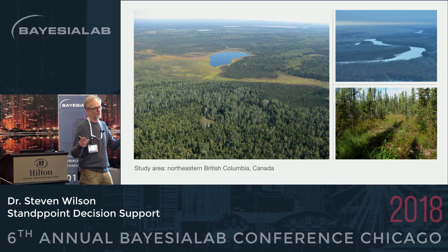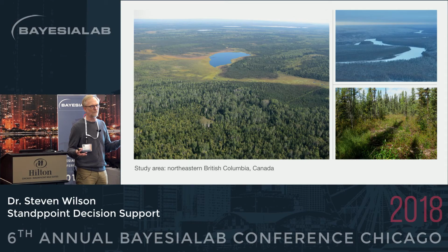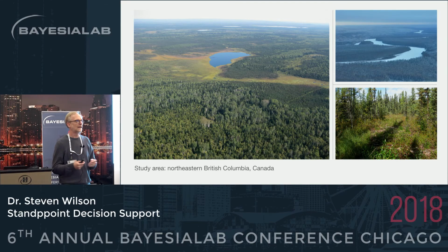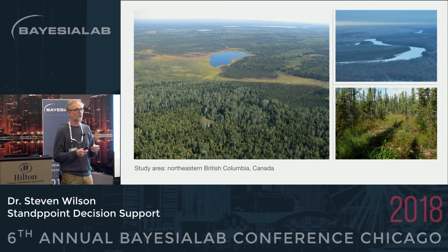So at least that's how I understand it, but that's generally how it works. They put a lot of these cut lines in, and those cut lines are really slow to recover because these are very, very low productivity environments. The summers are obviously very short, and the winters are very long, and as a result, they don't grow back very quickly.